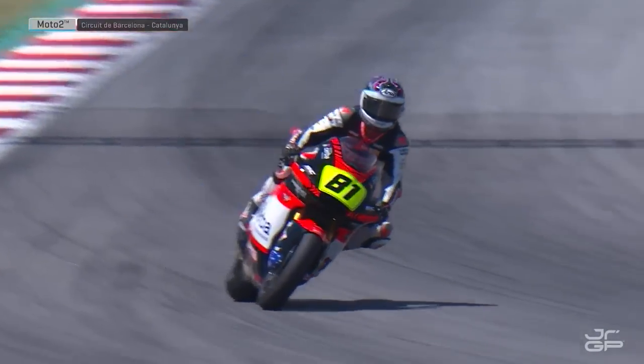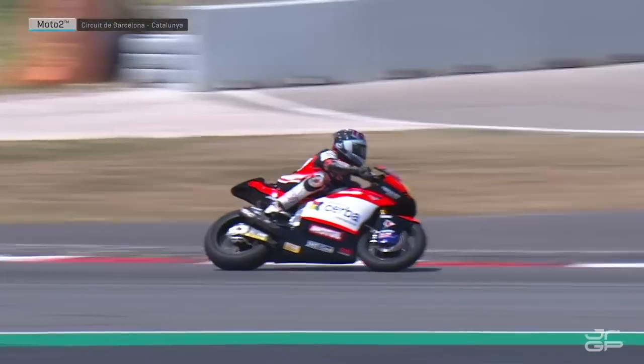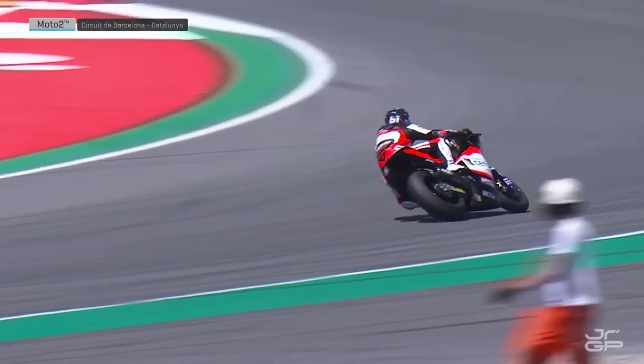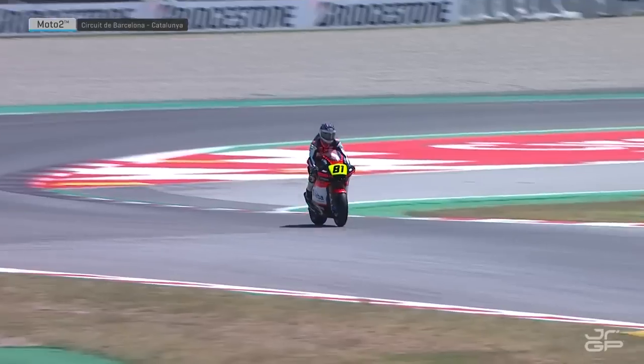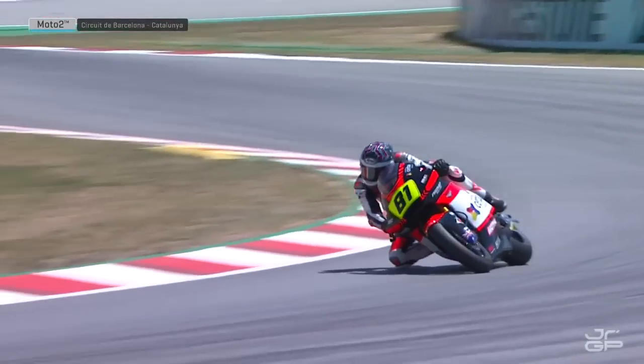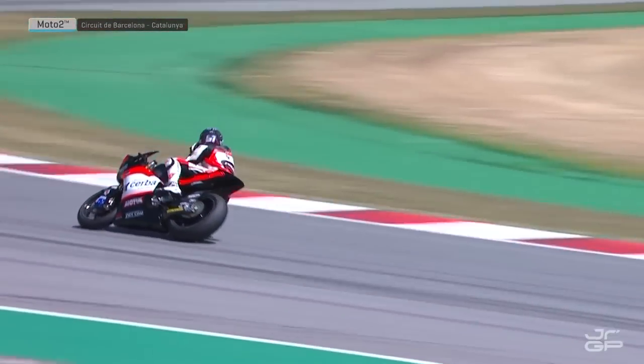So Lukas Tulovic will be slightly annoyed at that, but nevertheless, in terms of the championship, another 20 points for Tulovic. First time he's not won, but he's still second place, and if you're not going to win, then obviously second place is the place to be. But race 1 belongs to Senna Aegis.